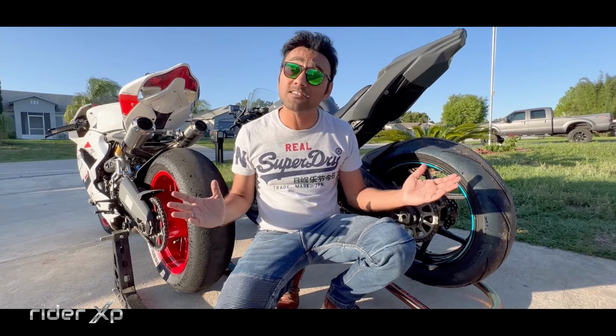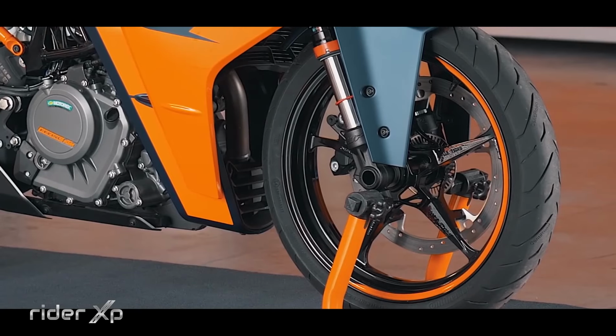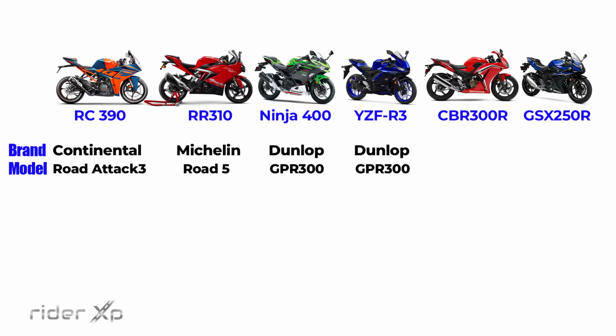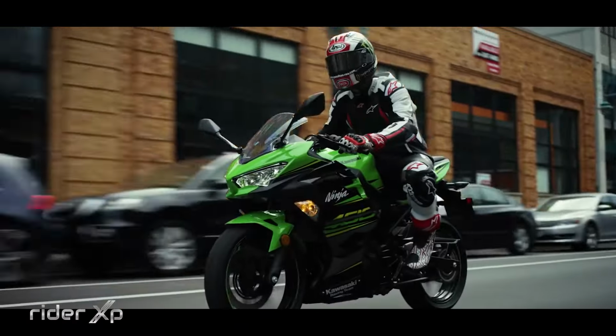And since the suspension is complemented by the tire choices, they vary based on the type of riding they're designed for. The KTM RC390 has Continental Road Attack tires. TVS Apache RR310 comes from the factory with Michelin Road 5s, which are my personal favorite. Kawasaki and Yamaha decided to go with Dunlop GPR 300s, which are good street tires, but for performance riding, you could consider an upgrade.